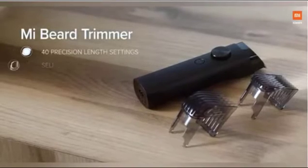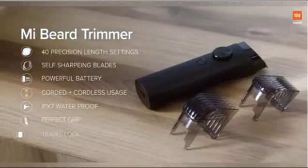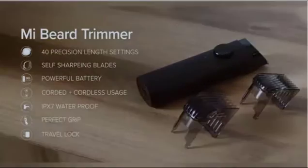The Me Beard Trimmer, made for the modern man.